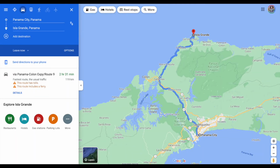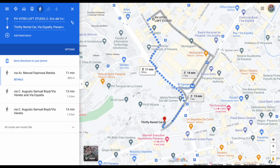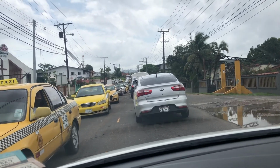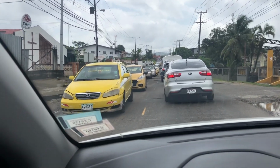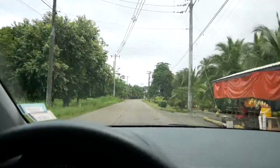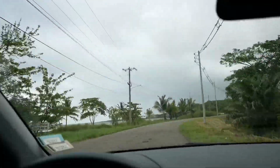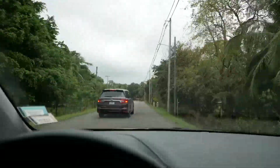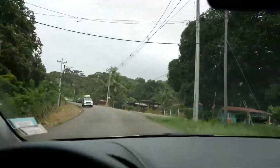To get to Isla Grande from Panama City, we had about a 2.5 hour drive ahead of us. We made what was at that point our routine trip over to Thrifty Rental Car in El Cangrejo and picked up a nice new Kia Rio and hit the road. After navigating the congested streets of Sabanitas and Puerto Pilón and making it through not one but two police checkpoints, we finally made it to the beautiful, yet apparently malaria-ridden countryside.